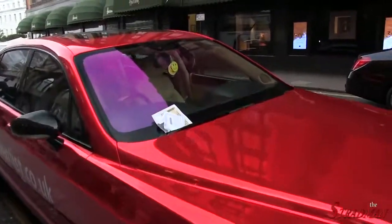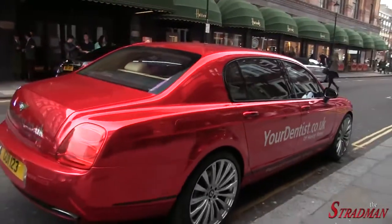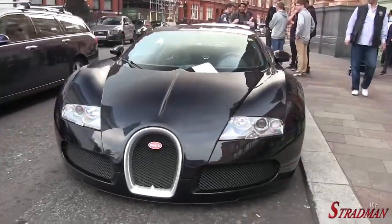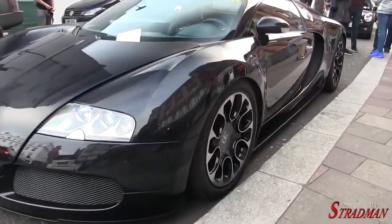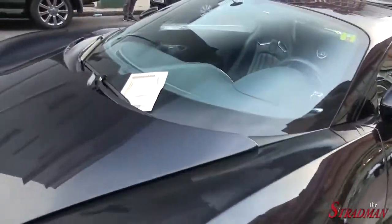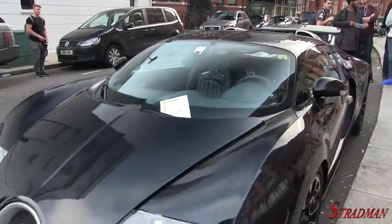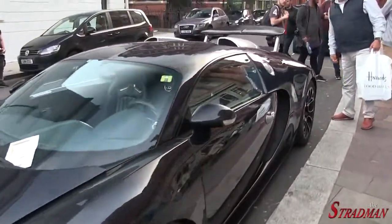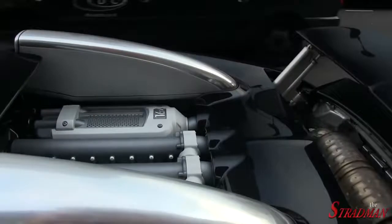Chrome red Flying Spur, with a parking ticket. London has been off the charts. So of course, we have a Bugatti Veyron. And of course, it got a parking ticket as well. It seems like half the hypercars I've seen on this trip have received parking tickets, and I just don't think any of them really care that much. You like my car?